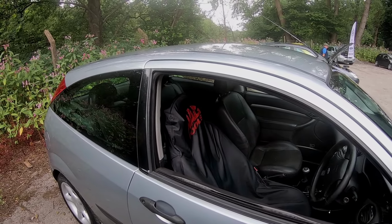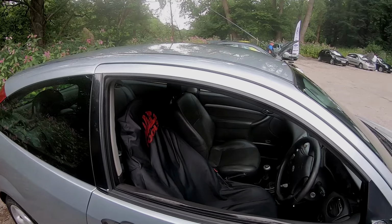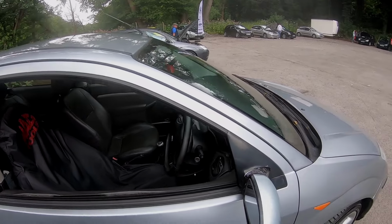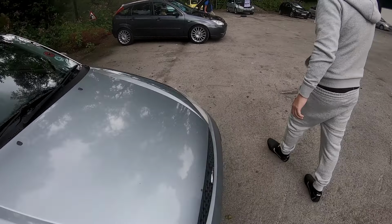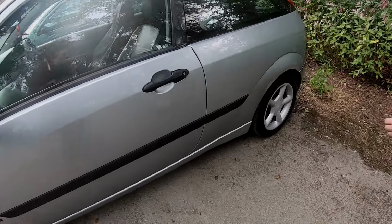And I sent it away to get a section of the sill repaired, and the guys made an absolutely fantastic job. Really? Aye, come on, let's have a look. This is the expensive bit of a Mark 1, getting the sill done and making it look properly nice.